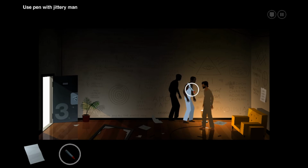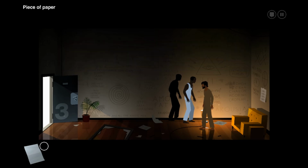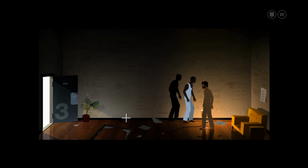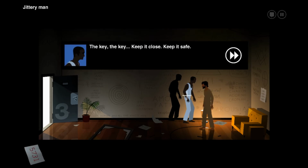Here you go, guy. Mightier than the sword. The pen, the pen, the pen. And here you go, guy. Need paper to reproduce the key. Need the paper. Gotta have paper. The key. The key. Okay.